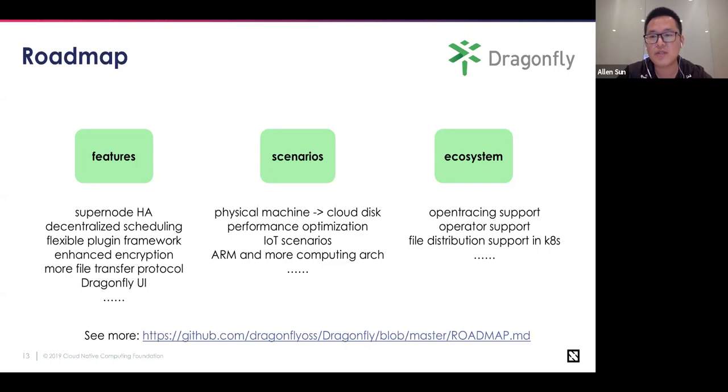And actually we got lots of feature demand from the IoT scenarios. Lots of devices try to distribute the data. Actually distribution is the most important, most challenging part of the scenarios. And we provide more computing architecture.